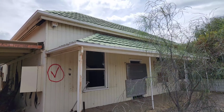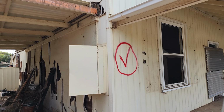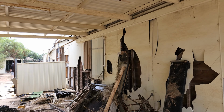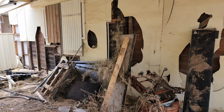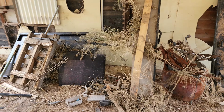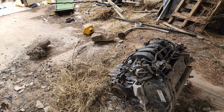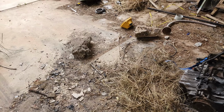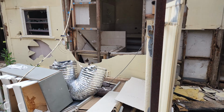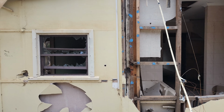So we're up to our third house now. Have a look at this one. Wow, this has definitely seen better days. Look at all the old stuff left behind. It's like a trolley, a chair. A lot of flies. Wow, it's a whole motor. There's your bathtub. The bathroom through there.